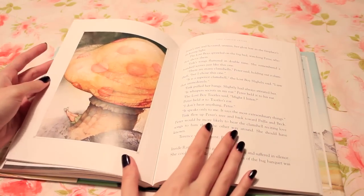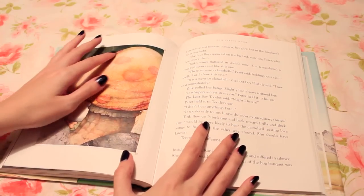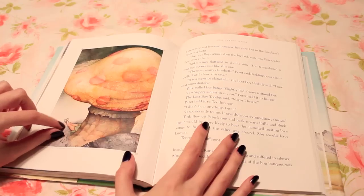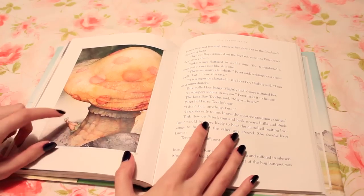This one's kind of cute too. I think this would make a beautiful poster. A little mushroom. Tiny little fairy peeking out between it. And what fairy does this look like to you? Tinkerbell.